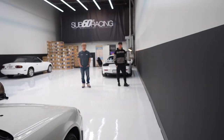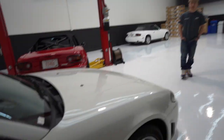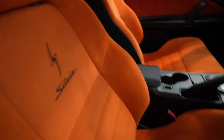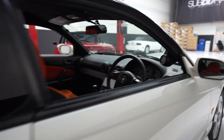How much do you want for this? Not sure yet, right? It's for sale, but not officially yet. Well, at the right price. I was going to say, everything has a price, right? You hear it, you guys. If you want this clean specimen, nice S chassis, if you've got the right money, it's yours.